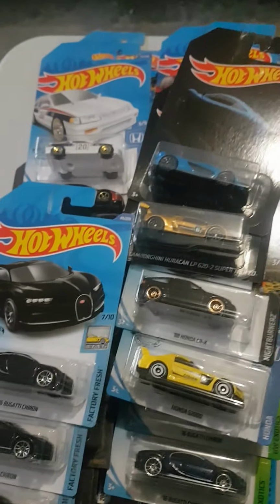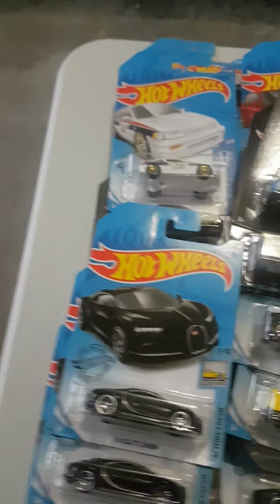Yeah, so got more black Chirons. To be honest, I'm not too thrilled about the card conditions, I'll tell you that. Pretty much just gave me all the worst cards. Just making sure none of these are short cards. No, they're not. All right.